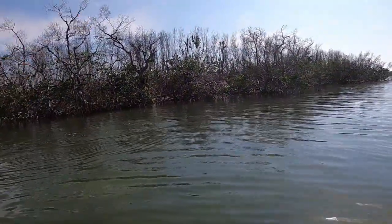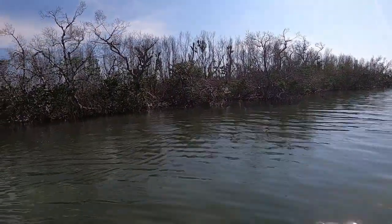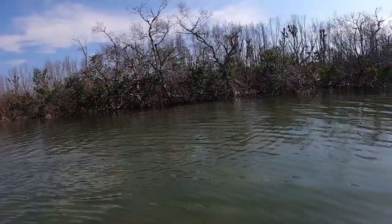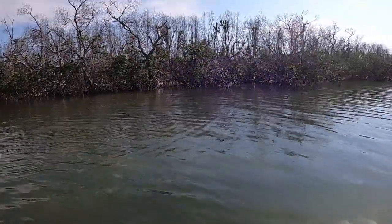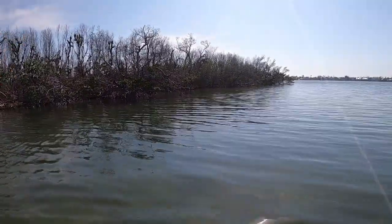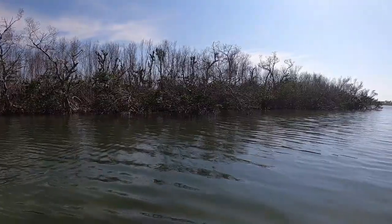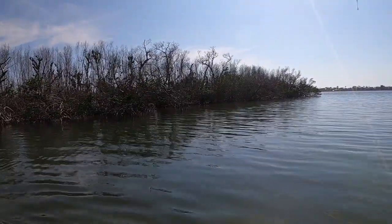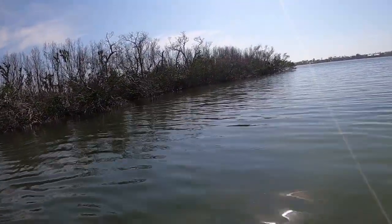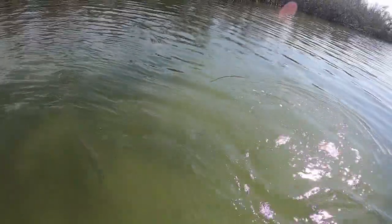There's mullet. There's more mullet here than I've seen anywhere else. Of course, I imagine the dolphins will be coming here. Maybe I can get this one unhooked a little quicker. Easier said than done. It's pulling my canoe around, pulling the old Gheenoe around. Look at that. Look at that. Woo.